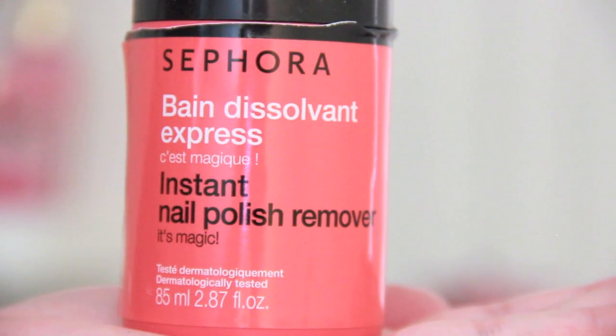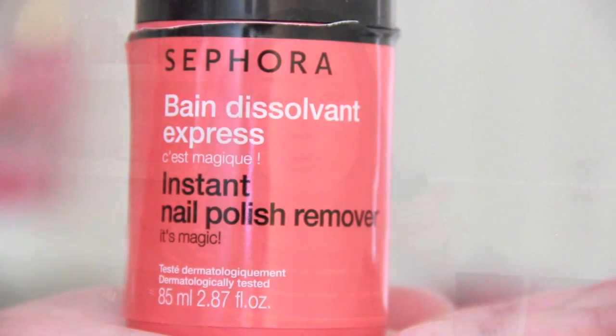And I recently mentioned this product in another video. This is the Sephora Instant Nail Polish Remover. This is my new favorite nail polish remover. It's a tub with a sponge in it, and you stick your fingers in, twirl it around. It takes a few seconds and your nail polish will come right off.